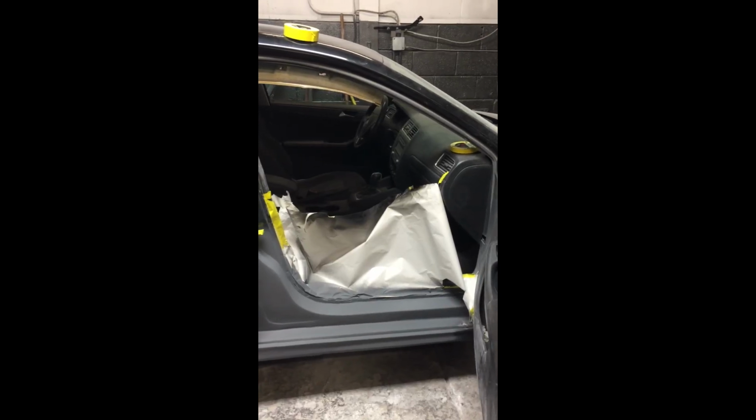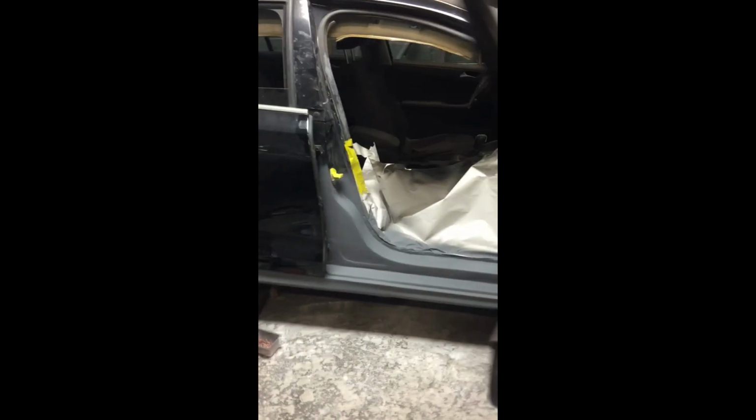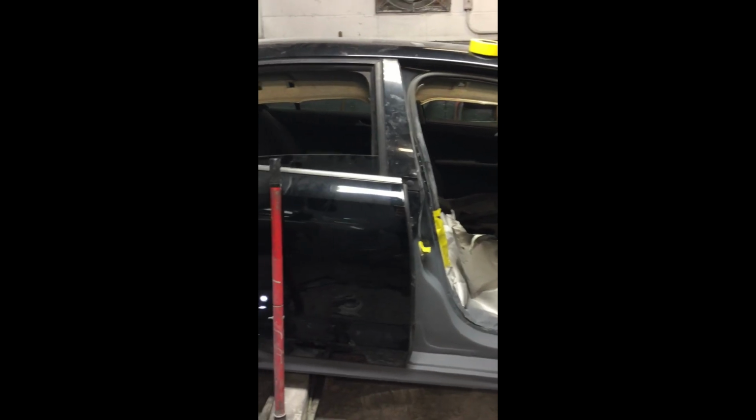Update on 2013 Jetta. We got the doors. As you see, we got the same color doors for both sides, front and rear. And the gentleman is still working on the quarter panel. This was a little more damaged than the previous video you saw. Still yet to put the roof airbag. I have purchased it. We have put primer to make the metal level.